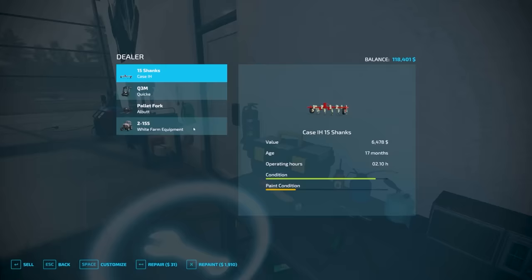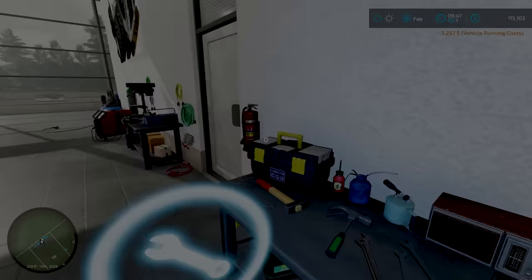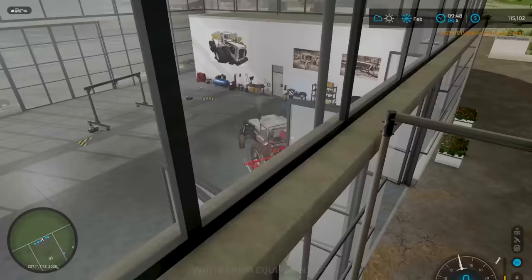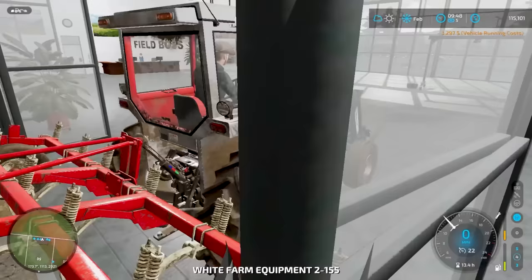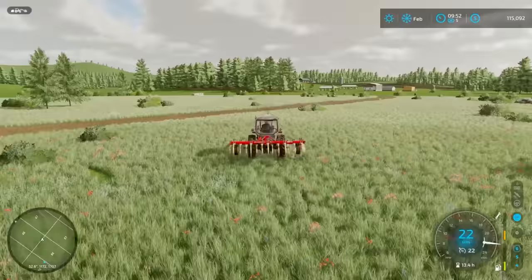All right, gonna have to reattach everything, but that's the way it works. Repair 3,200. Not too bad. Oh, it didn't disconnect it. Nice. I've had it done that to me in the past. I wonder if that was patched and fixed. That's pretty nice. Hi, salesperson. So we have allow fields turned on. We need to get to our plot of land that we own. Oh, that's the wrong tree line. We got a ways to go.